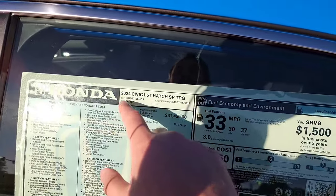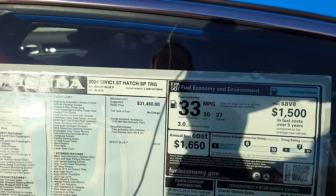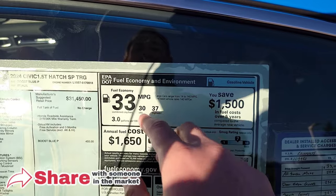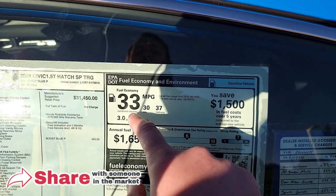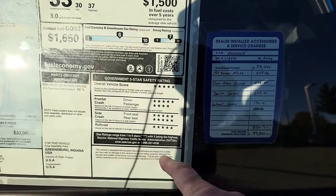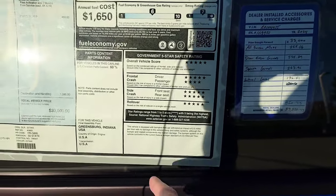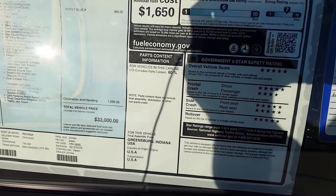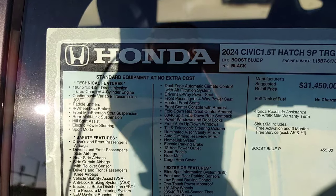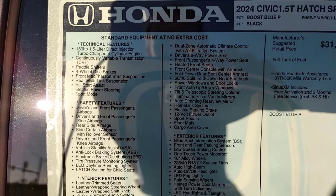You can see it's a 2024 Honda Civic Hatchback Sport Touring trim. We have the fuel economy over here on the top right hand side. It's 30 for the city, 37 for the highway, with a combined of 33. Down on the right hand corner talks about your safety ratings. Who doesn't love that? Almost 5 out of 5. Right over here is where the vehicle's made at. It is a US made product. The price point, and then the list of the standard features and functions, which we're going to try to cover today.